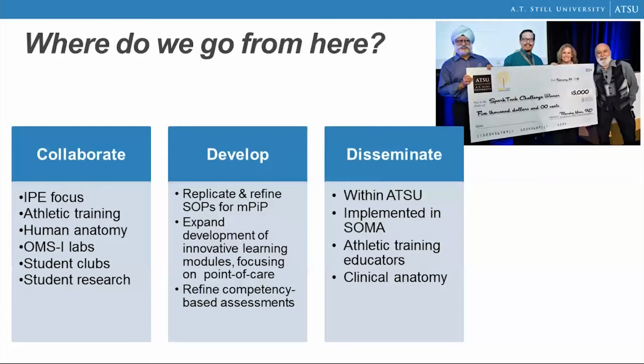Okay, so then the second column here is to develop. Clearly what Dr. Kellie has shown you is a beta version of a teaching module and how to implement it. It came with a very simple idea, but we have implemented it anyway. And we're going to replicate and refine it, of course, so that we can use it over and over again. In fact, we're going to build a similar system for the SOMA group so that we use this only within SOMA. Okay, we can expand the development of learning modules focusing on point of care.